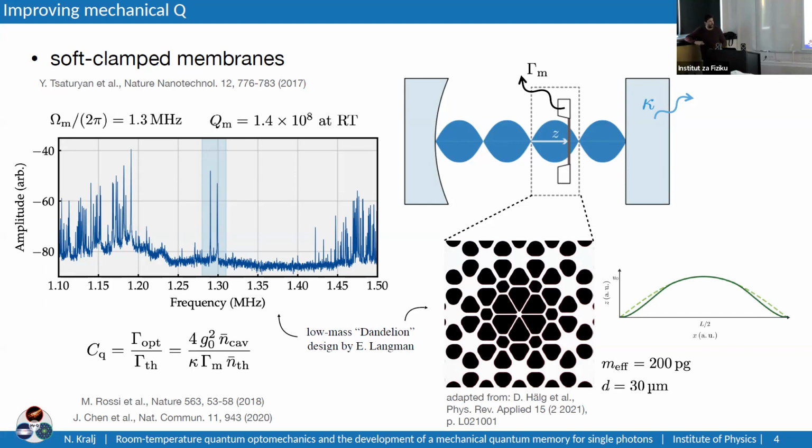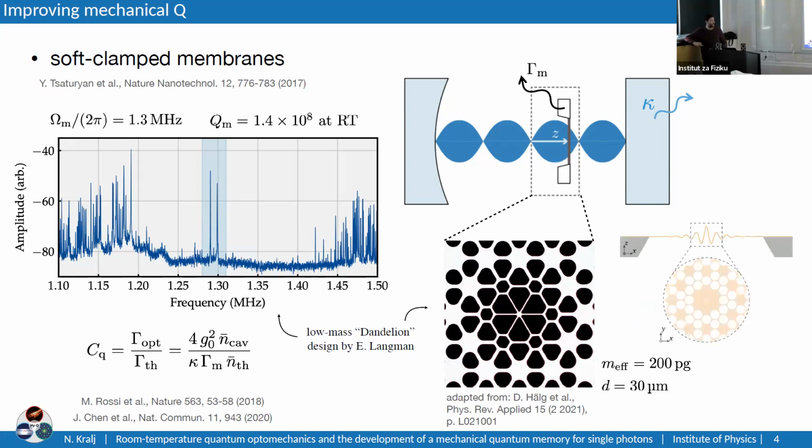So basically the mode would like to oscillate out of plane as this dashed green line here. But because it's clamped to the silicon, you impose a boundary condition that the out of plane displacement at that point has to be 0. So you're bending it, and this induces losses. And that is the issue soft clamping solves.